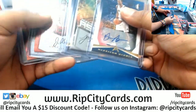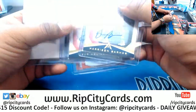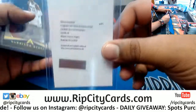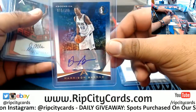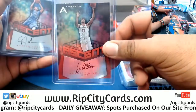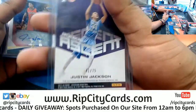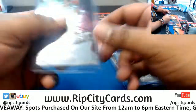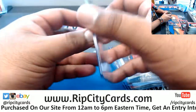Let me put them in order of what I think to be, I'll save the nicest for last. All right, so to start us off, we have a redemption for Andrew Wiggins, base set auto, that goes to the Timberwolves. Harrison Barnes to 189, Mavericks. Jarrett Allen of the Nets to 75. Justin Jackson of the Kings to 75. A Jrue Holiday for the Pelicans to 189. And Lonzo Ball autograph for the Lakers numbered to 299.